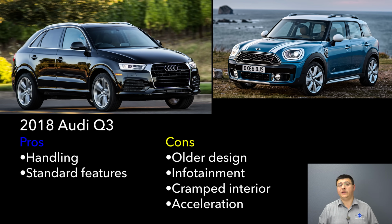It also has one of Audi's older design 4-cylinder engines, and that results in a very slow 0 to 60 time for that model. It is actually one of the slowest entries in this segment, 0 to 60, although it is the best handling. If you're looking at the Q3, my personal advice would be wait till the next generation model happens.